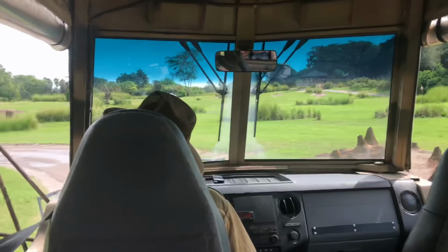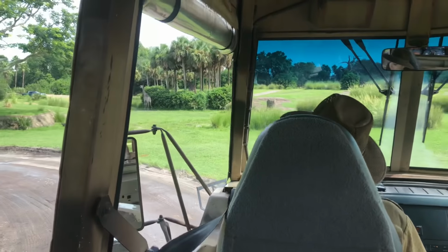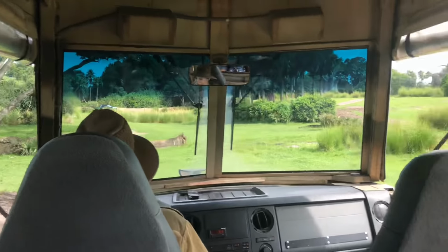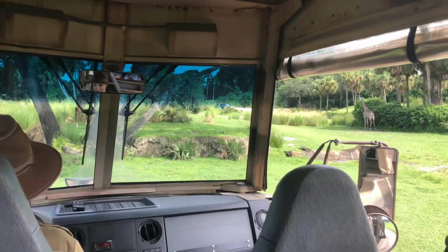Oh, it looks like I do see a giraffe coming up. There's a few giraffes over there. Now, these are Maasai giraffes. You can tell because they have that sort of jagged looking pattern. Each pattern on a Maasai giraffe is unique, kind of like a human's fingerprints. It helps them to tell each other apart.